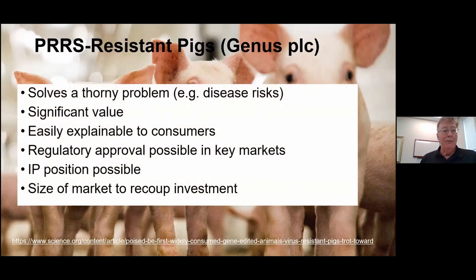It does solve a thorny problem. As I mentioned, there are vaccines, but they don't work very well. So it ticks that box. There is significant value, $2.7 billion worth of value to the industry. Is it easily explainable to consumers? I think the jury's still out on whether consumers will understand this. But I think if you can say the pig, it protects the pig from disease and suffering, I think that will go a long ways.